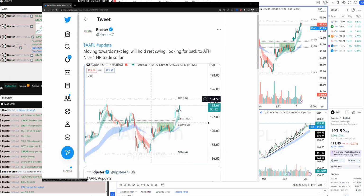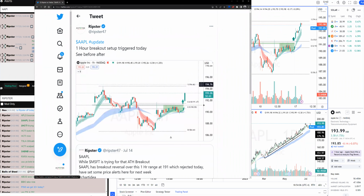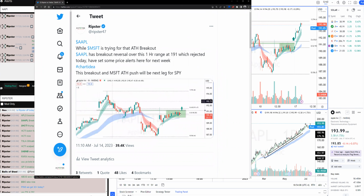So Apple on my last Friday video call, I was talking about this level, and a lot of you swung the calls based upon that. But I mostly traded today. On Friday, I said I'm looking at this area, right? What is this? It's a range resistance, 1, 2, 3, 4. Four times resistance rejected. When it breaks out, it should be a good breakout.